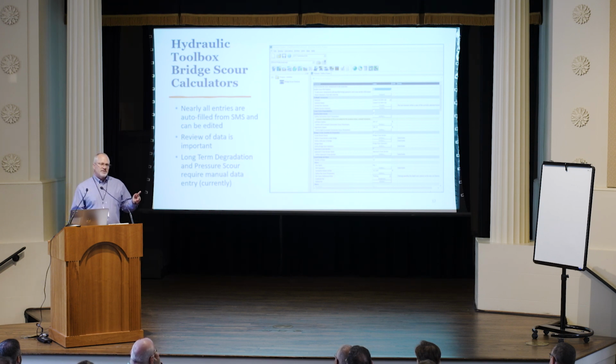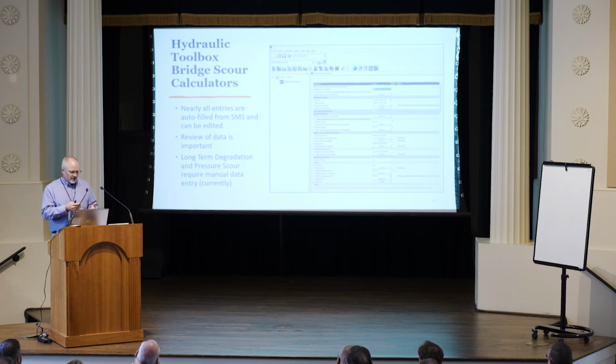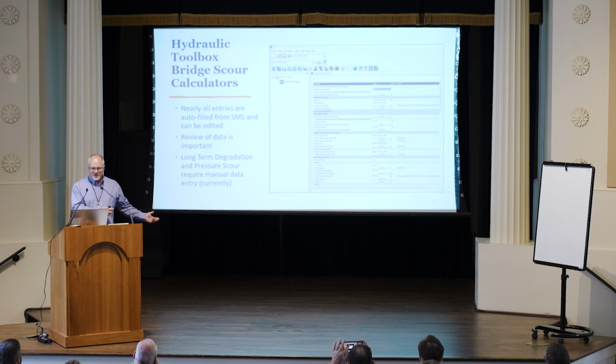Now there's one exception, or I should say two exceptions. Long-term degradation is not addressed in SMS, so you've got to evaluate that. Check the box and go through evaluate long-term degradation. And currently, all the variables for pressure flow also are not transferred. We're working on that. So that's really the only exceptions to what is not automatically transferred to the hydraulic toolbox. But expect that fairly soon.